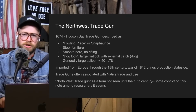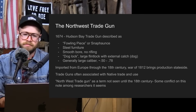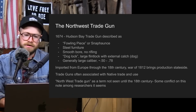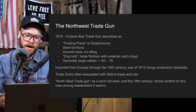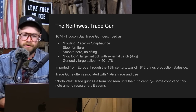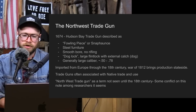The earliest note that I've been able to find about a Northwest trade gun is in 1674. The Hudson Bay Company describes a trade gun as a fowling piece or snap ounce with steel furniture, smoothbore, no rifling, and a dog lock, which is a large flintlock that has an external dog or catch that holds the hammer back as kind of a safety. And in the 1670s, we see generally them being large caliber, from about 50 to 78 caliber, depending on what was being ordered. These were all imported through Europe.